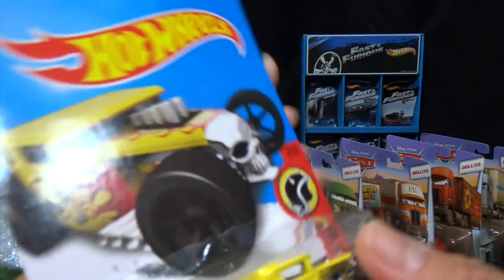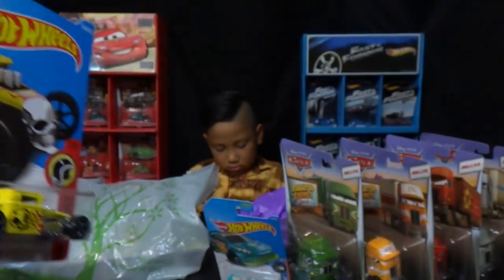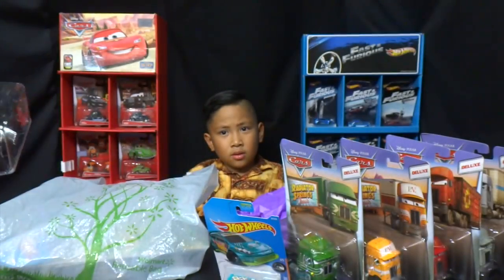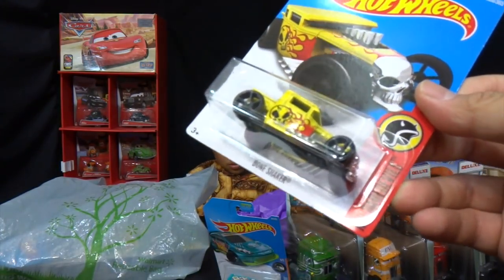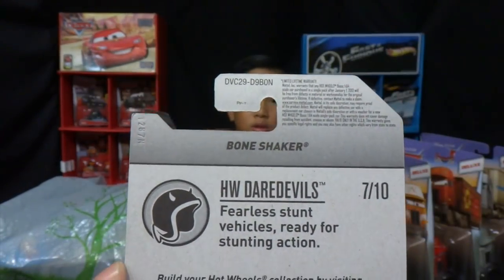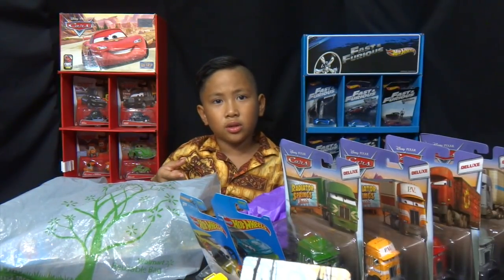Got Bone Shaker. This is a Forza Motorsport Bone Shaker. This is like the one we got in Forza Horizon 3, right? Didn't we get a red one? It's the Team Hot Wheels one. Okay, so this is from the Hot Wheels Daredevil set. This is the Bone Shaker, again an end case card. I think we got two of those. I got a lot of Bone Shakers, buddy.